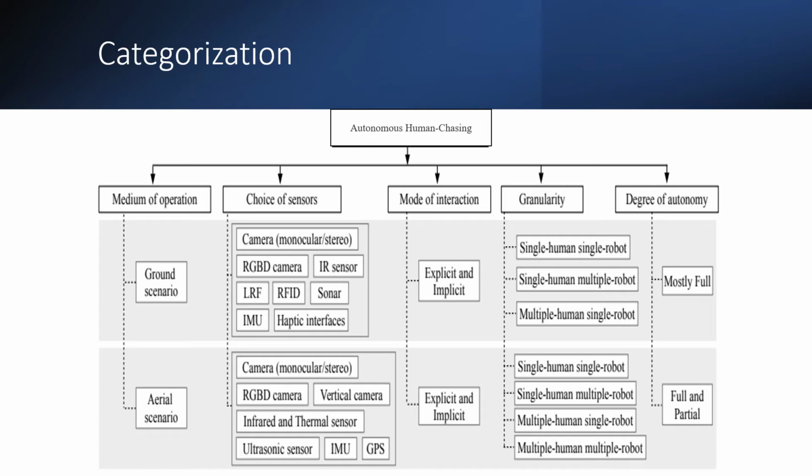And then the granularity is ground scenarios have a lot of single human, single robot systems, or single human, multiple robots, multiple human, single robots, and that's the same for aerial, as you can have the same thing. And then with the degree of autonomy, most of the ground scenarios are fully autonomous, but that's not the same with the aerial, as a lot are partial. That's to do with the risk of self-destruction, as there's a higher risk of an aerial system facing a fault while flying, which will cause destruction.